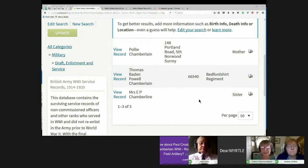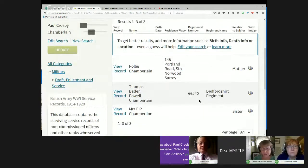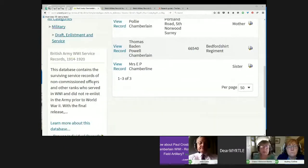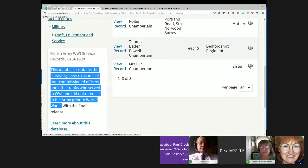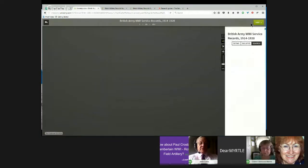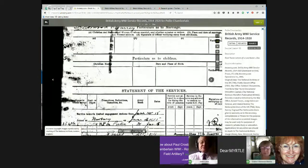It says the database contains the surviving service records of the non-commissioned officers and other ranks who did not re-enlist in the Army prior to World War II. So if you've got a guy that went into both, he's not going to be in this record set, it implies. Good. Okay, so why don't you see what they look like? Let's see where it's the mother. Let's go look at that. He's named after Baden-Powell. Oh yeah, that's true. Okay.